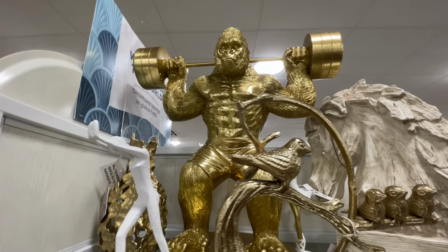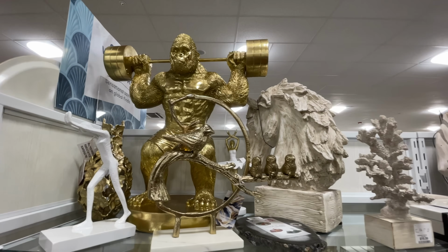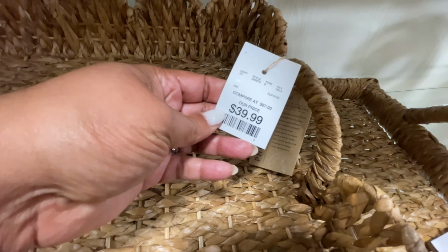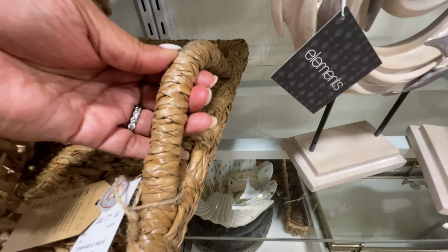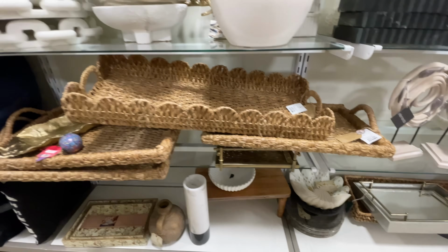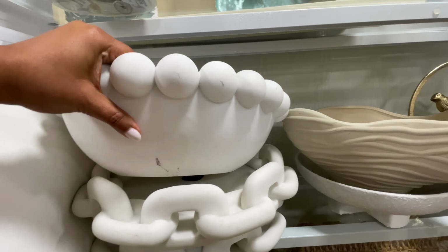But then of course, look at this. You want to exercise? Like the gorilla exercising? Where are we going to put it? Let me know. Where in the house are we putting the gorilla lifting weights? Let me know.